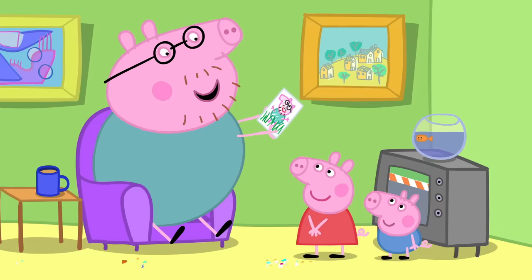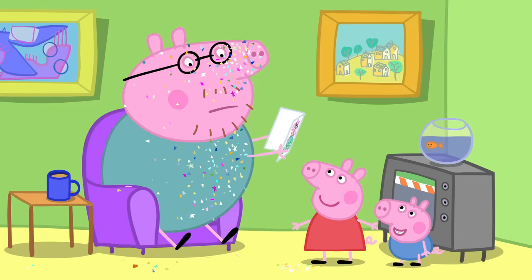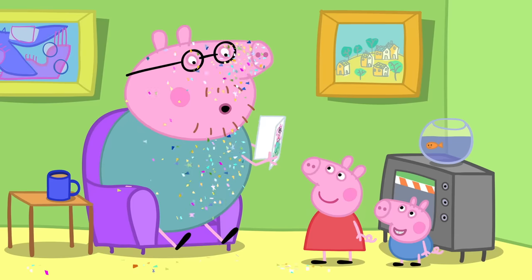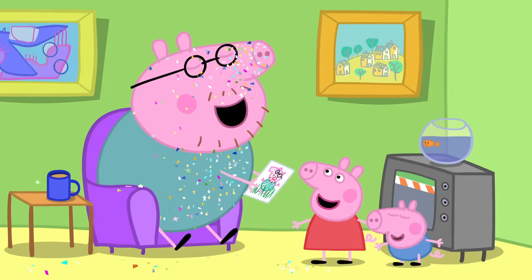What a lovely card. Open it. Glitter. Yes, we used all the glitter. How wonderful. Daddy Pig loves glitter. Everyone loves glitter.